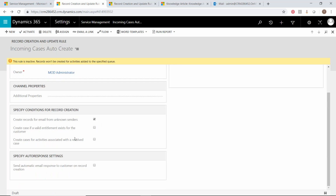So now here are just some simple record creation conditions that I can set really quickly. Do I want to create cases for unknown senders? And, in my case, yes, I do. This is where you can start incorporating entitlements. So do you want to automatically create a case only if they have an entitlement? It depends on how your service contracts are written up and how your support is, but this can be very tightened. And now, only ones that have entitlements can get these cases automatically created when they send an email over.